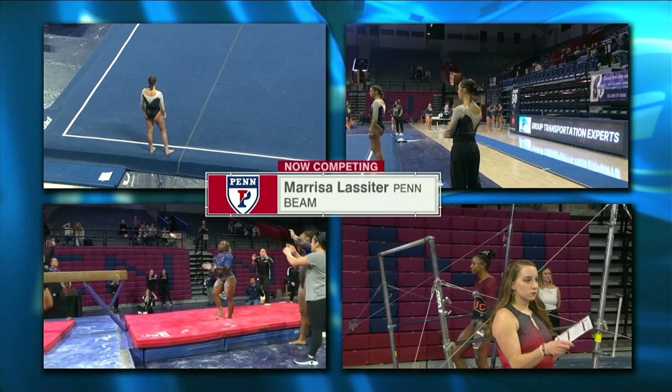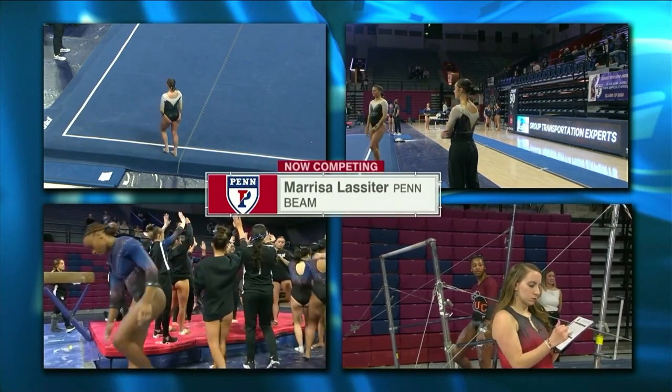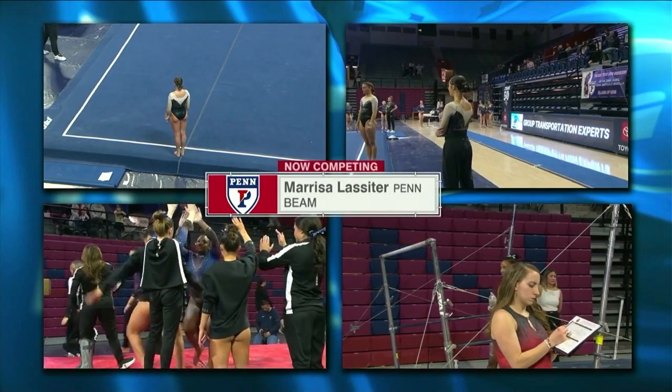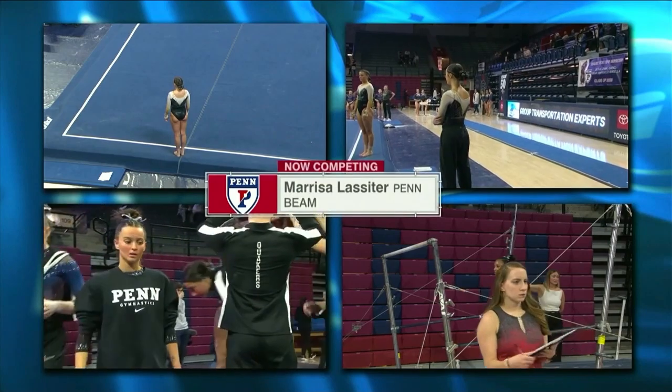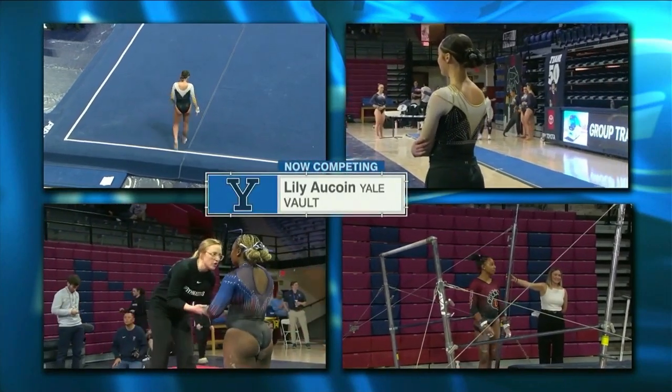Handles the dismount well, but disappointing routine for her. Again, still new to the beam lineup, so I think we're going to see her improve that consistency. Kennefic score comes in 9.675. Starting things off for Towson, 9.6 for Strauss on the vault.